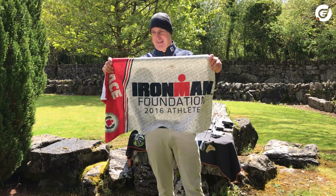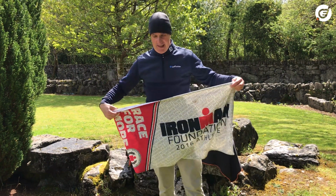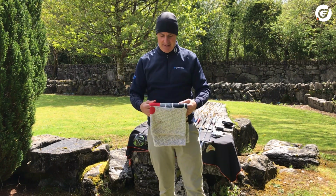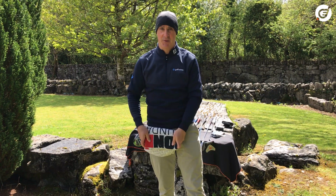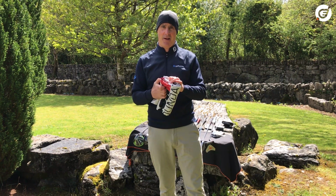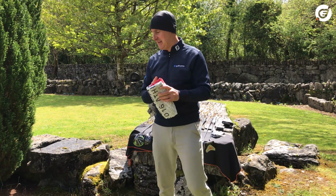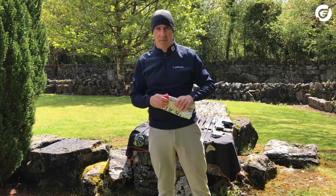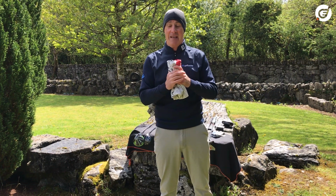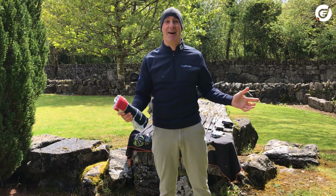That's my Ironman towel, and I've done 3 full Ironman races now, and it's the biggest achievement of my life. But the moral of the story is, to get good at something takes time, and to do an Ironman takes a lot of training and practice, and it's exactly the same with golf. You can have the best golf clubs in the world, but if you don't practice, it's very hard to expect to be good. So that is my what's in the bag.